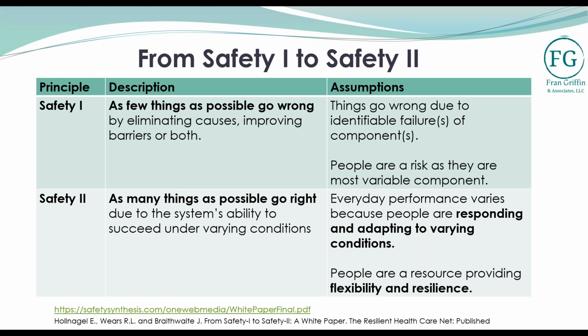The idea, though, of thinking about what safety 1 to safety 2 is, is thinking that in safety 1, we're really focusing on, we want as few things as possible to go wrong. We really are focusing on the failures. And if you remember when I had those characteristics of high reliability organizations at the beginning, that might be the place to start, that we want to start understanding where the failures are so that we can address them. Over time, though, we may need to think about, how do we expand our view to not just focus on the failures? How do we also really think about, we want as many things as possible to go right?